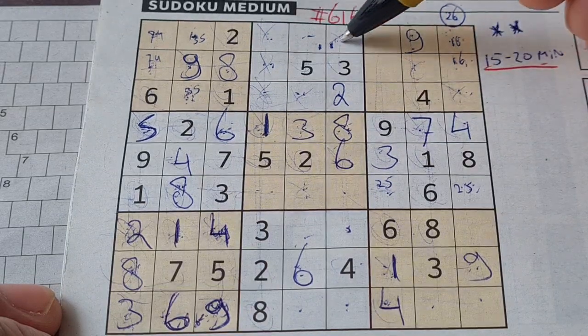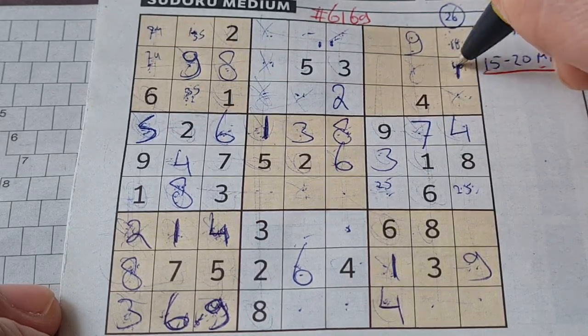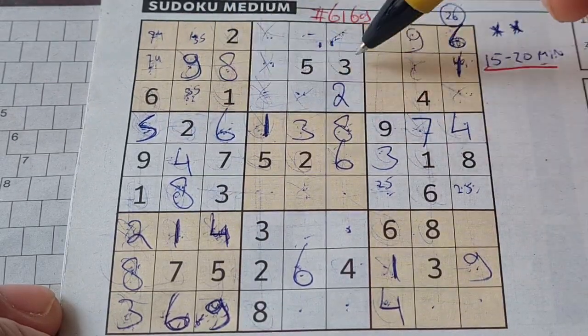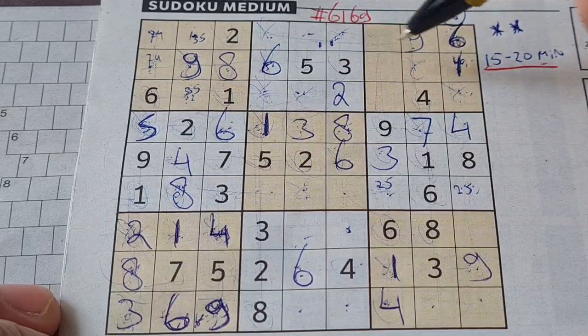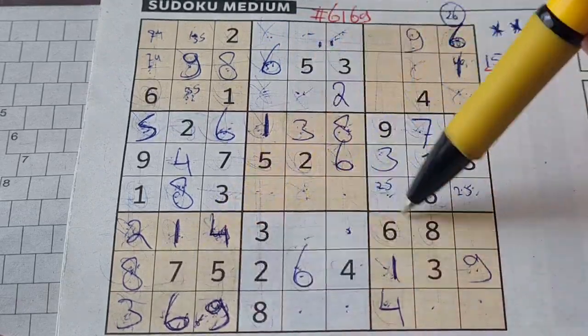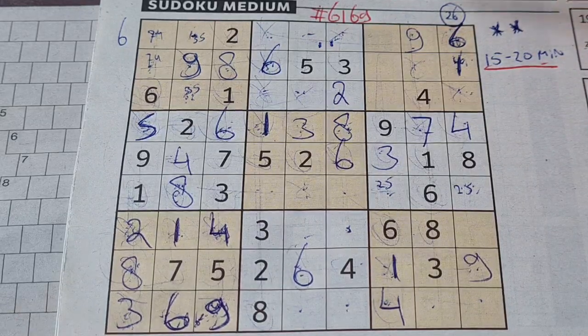We have a 1 in one of those two boxes in the first row, so this box can't be a 1 anymore. That box should be a 1, and this box should be a 6 then. There's a 6 in the first row and a 6 in the third row, so in the row between, the second row, the only place left for the 6 should be there. And all the 6s are used, I can see. This is number 1, number 6, all white.